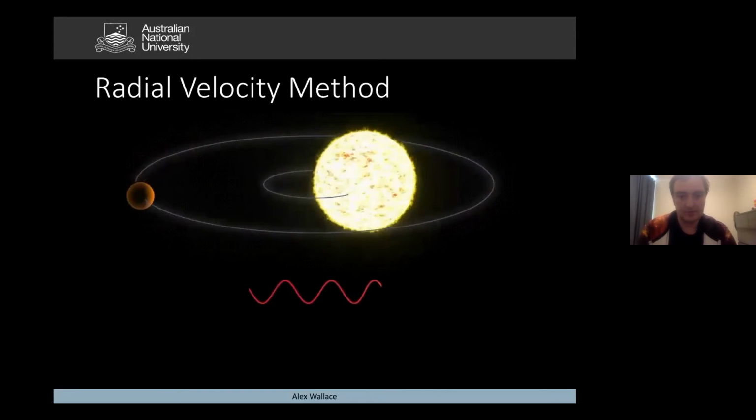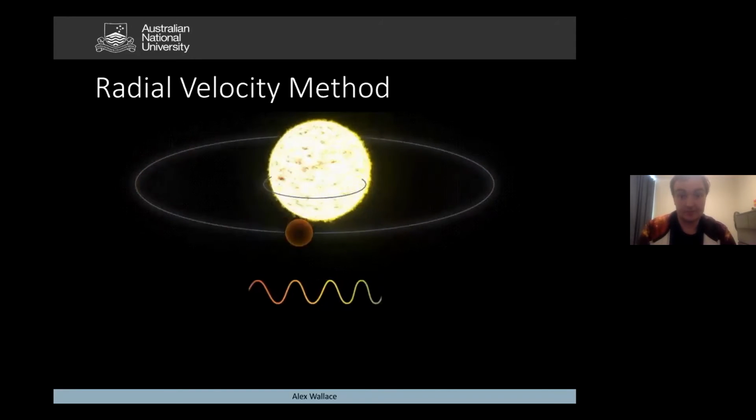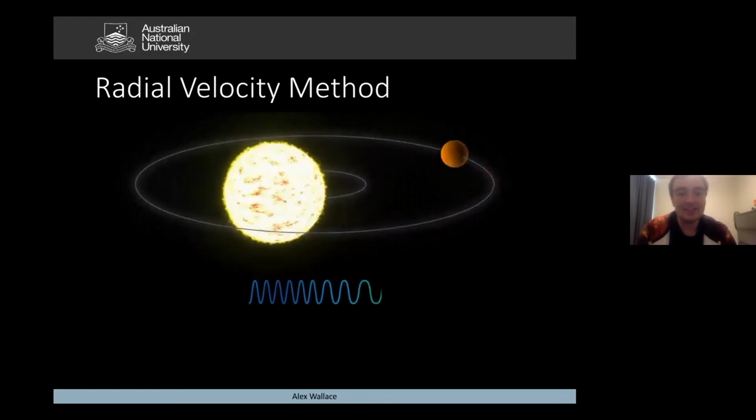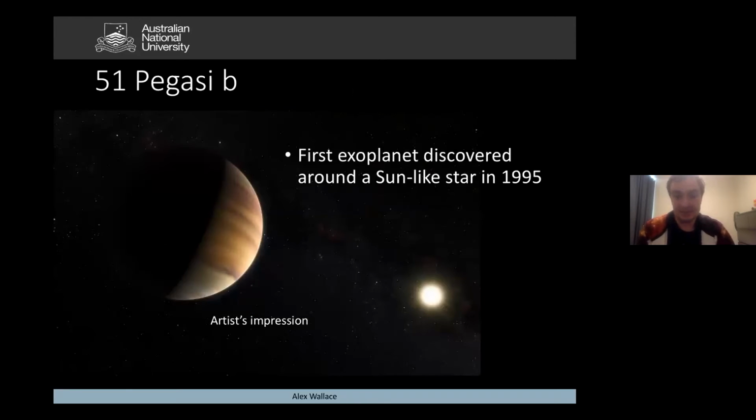So I'll go straight into the first exoplanets that we've discovered. The first one that we're excited about, at least, which was 51 Pegasi b. So this was discovered around a sun-like star in the mid-90s, which was quite a big milestone. So this was the first star that was similar to our sun and also hosted a planet system. But it soon transpired that this planet was actually nothing like we'd seen in our own solar system.